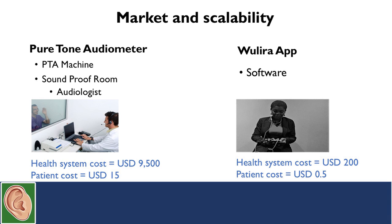So the importance of this little introduction is to show you from where we are to where we're going. Now the figure on the left here is the standard pure tone audiometry process. If you have any hearing problem, this is what you require to do just one test. You require a PTA machine, which is this machine here, with a computer and all. You require a soundproof room. You can see the audiologist is here and the patient is in here. The pure tone audiometry machine is producing sounds and the patient is responding in the soundproof room. It's costly, it's not easily scalable.